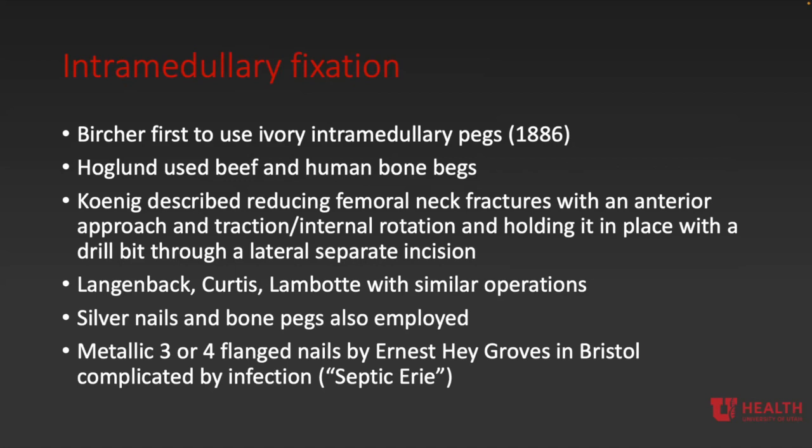So he made an approach right over the front of the hip capsule. He would put his finger and he would feel the fracture. He would do the same technique we use today, traction and internal rotation. And then he would make a separate incision over the side of the hip and he would shove a peg up the femoral neck blind. This is all before radiography became common.